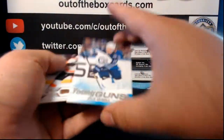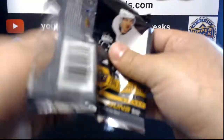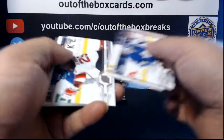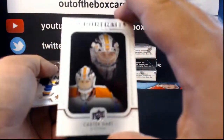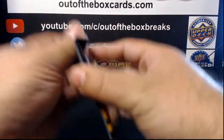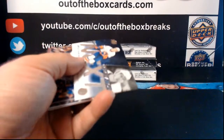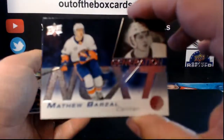Ville Heinola, Young Gun for Winnipeg. Carter Hart, Portrait for Philadelphia. Next generation for the Islanders, Mathew Barzal.